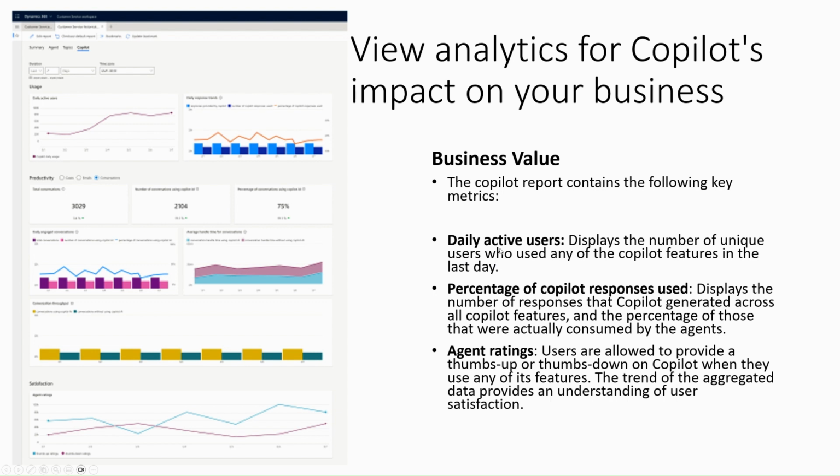So what you see is that it tells you how many active users are there who are actually using Copilot features, and how many of those responses sent by Copilot have also been used to send as a response to the customers by your agents. And then what we also have is the feedback of your agents on how they find Copilot and how they find the responses drafted by Copilot. Did they find it valuable, or did they not find it valuable? Thumbs up or thumbs down. That's also an option that you have.